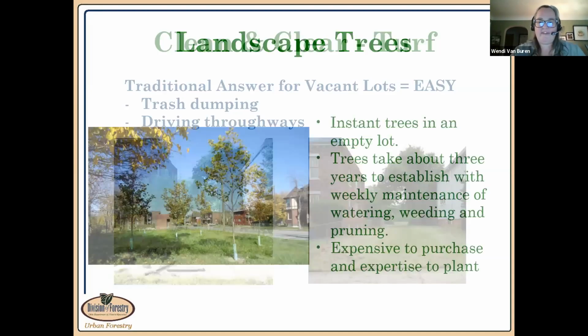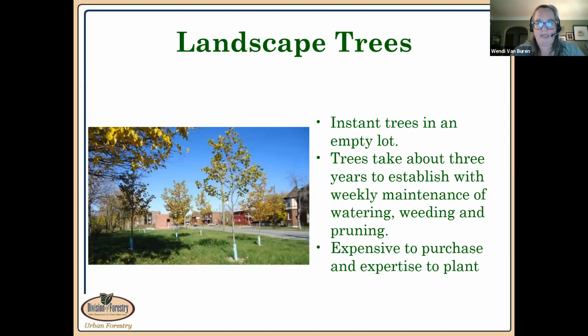And then the very first idea that Susie and I talked about was putting some landscape trees in these lots. Landscape trees, ball and burlap, containerized trees, they're instant wow, right? They're big, they have an impact right away. There's a lot of feel-good reasons to do this, but they're expensive. They also take a number of years to establish. Anyone who's put in young trees, you can't just forget about them. You have to water them weekly from Memorial Day to Labor Day. You have to weed, you have to prune, you have to do all these things. So they're expensive to purchase, and you do need expertise to plant them to do it right.